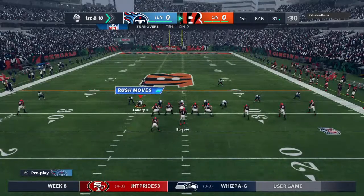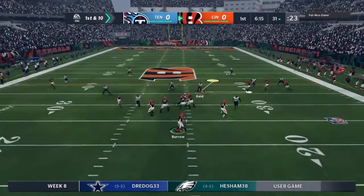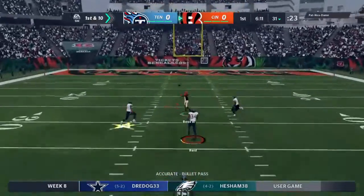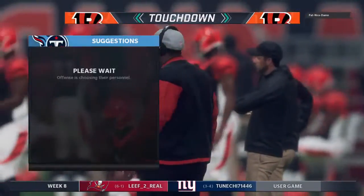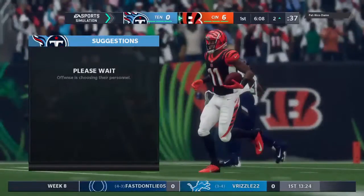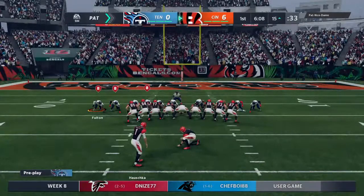Burrow going to lead up the Bengals here, 1st and 10 at the 31-yard line. He'll throw from the gun. Oh, he's going to take a shot right away. It's caught inside the 25. And all the way in for a Cincinnati score. Touchdown, John Ross. His 9th touchdown of the season. And the Bengals are going to take a first-quarter lead.